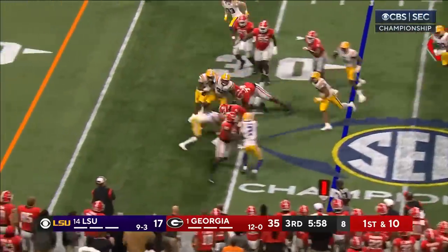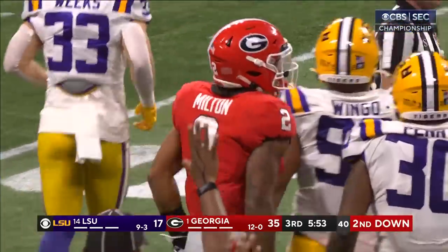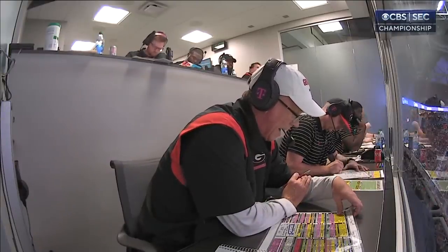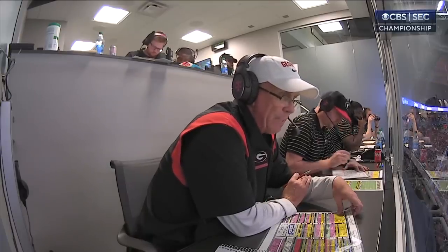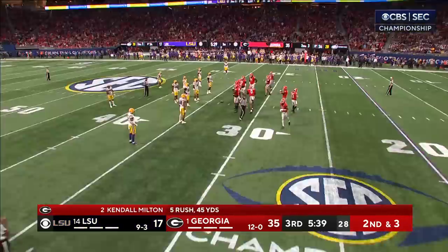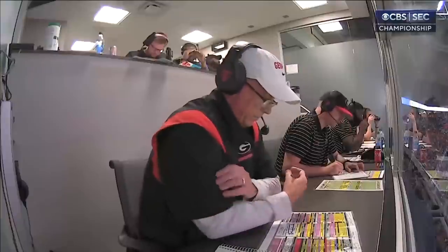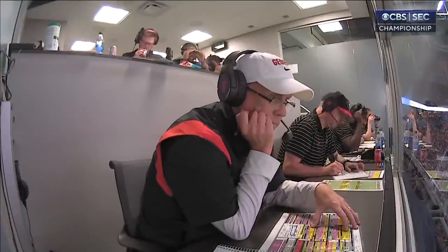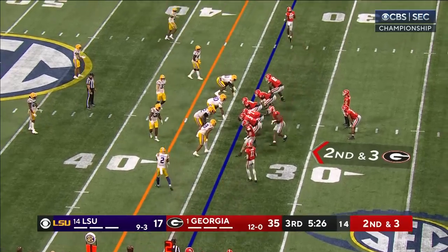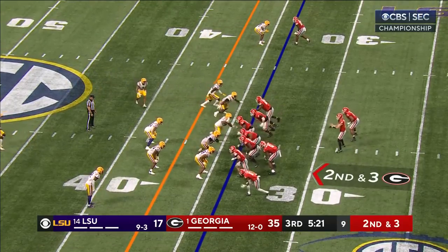Let's go, let's go. Kendall Milton. And Milton, good game for Georgia. So Todd Monken dialing up the plays up there in the press box right there. Todd Monken's first job was at Grand Valley State as head coach, Brian Kelly. How about that? He's hired the guy calling the plays today for the other team. Todd was a wide receiver coach as well at LSU. Little Grand Valley State in Michigan is where he got his start and where Brian Kelly earned his chops being a head coach. And worked his way up: Central Michigan, Cincinnati, Notre Dame, and now here at LSU.